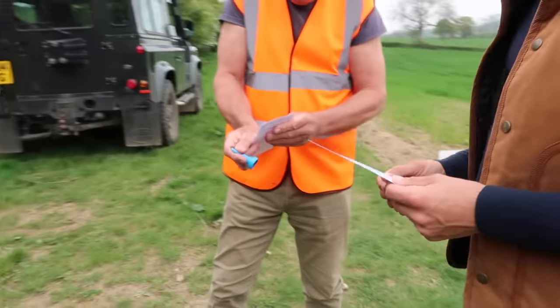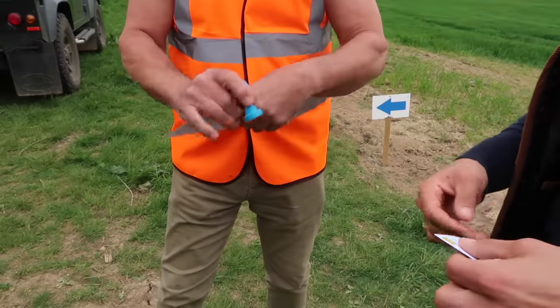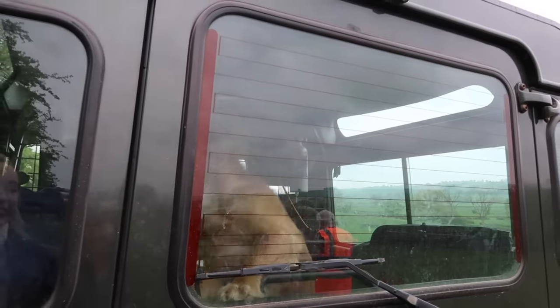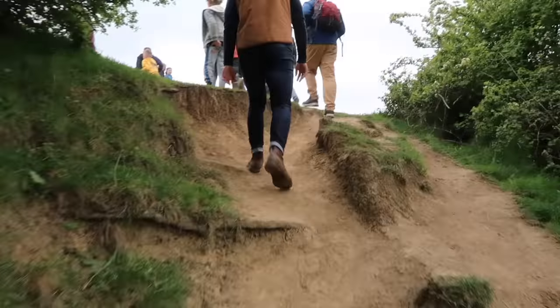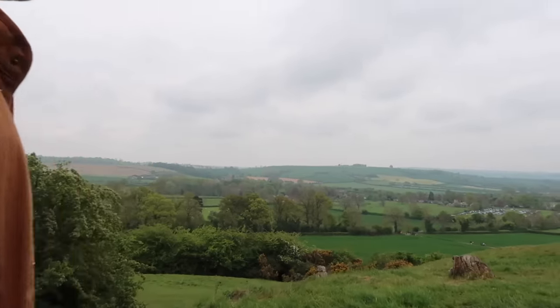Getting our first stamp. That's a nice Defender. Hello, Patootie.